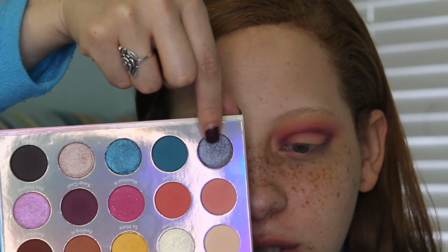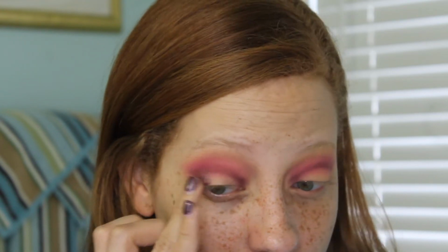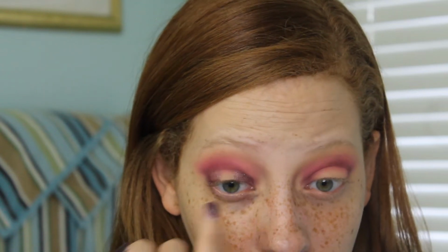So I'm gonna use Lucid right here. And I'm gonna put those in the inner third and a little bit on the outer edge. And then I think I'm gonna put some other shimmer shade in the center. So a bit of a halo eye.